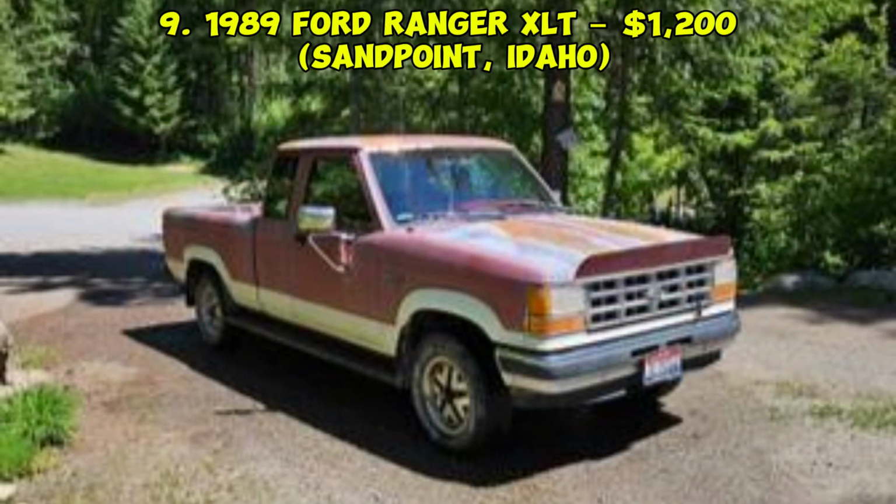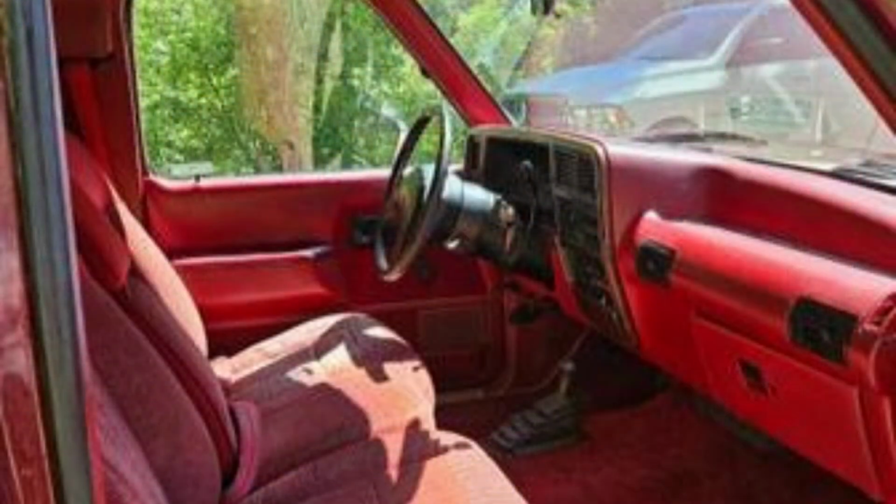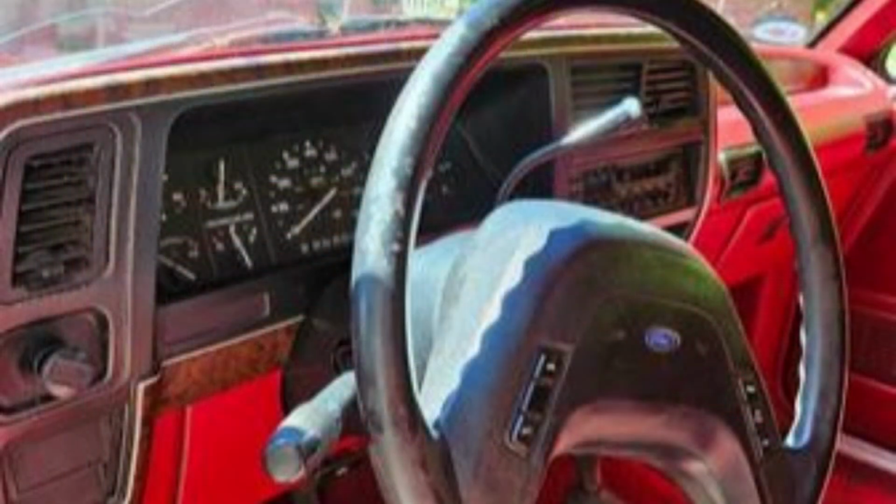9. 1989 Ford Ranger XLT, $1,200, Sandpoint, Idaho. Owned since new, this 1989 Ford Ranger XLT 4x4 is a true time capsule. It has not been heavily used in recent years but still runs well. The 2.9-liter V6, automatic transmission, and functional four-wheel drive make it practical.